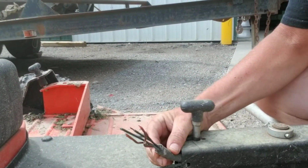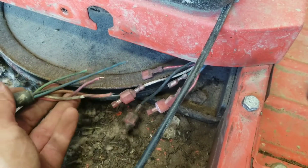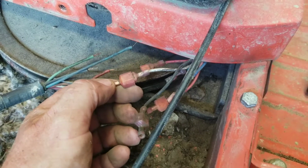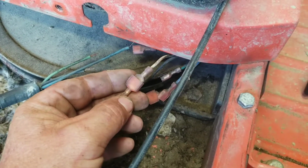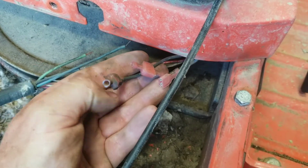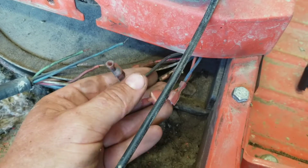So now I got a repair to do. Awesome. Let me see if I can get this fixed in a timely manner so we can finish mowing. Well, obviously the little plugs never pulled out. The wire just pulled out of the plug. Guess I gotta get some more plugs. We can fix it. We have the technology.